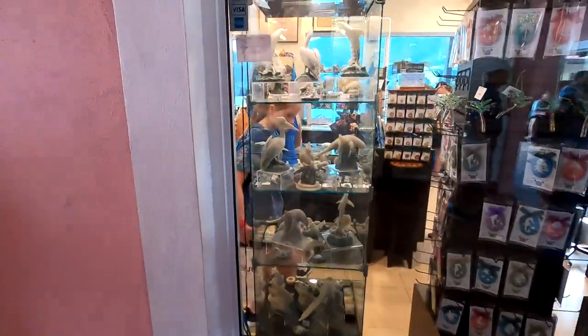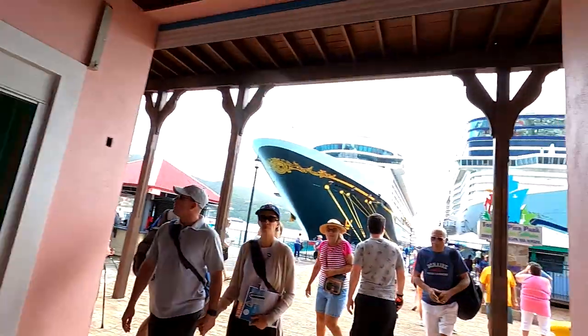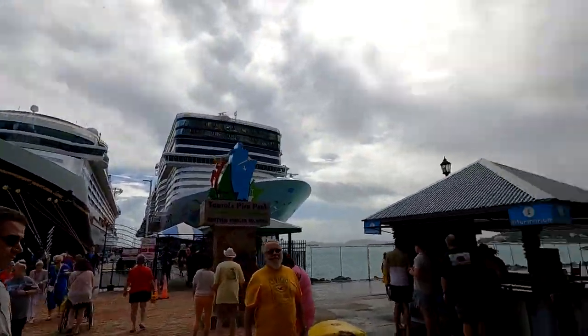Look at some of these super cool sculptures on the right here. Lots of sea animals themed to the island, of course. And again, another shop up here with some rock sculptures. Cool to see those rocks, turtles, that kind of thing. Even a Christmas tree still around. A little bit late in January, but that's cool.